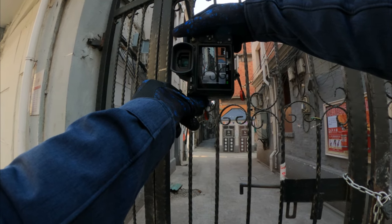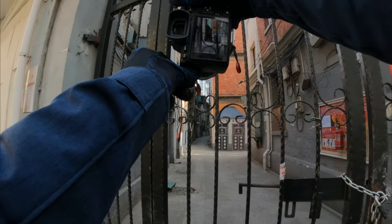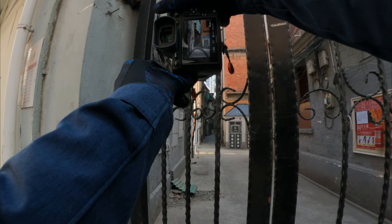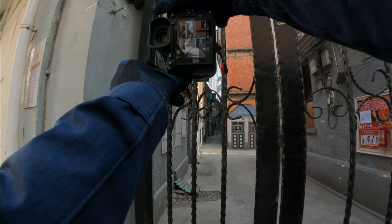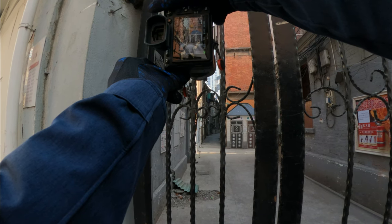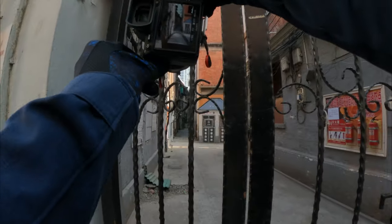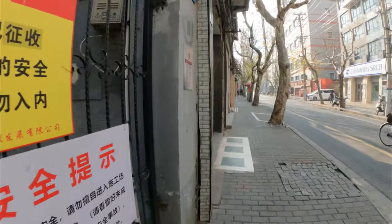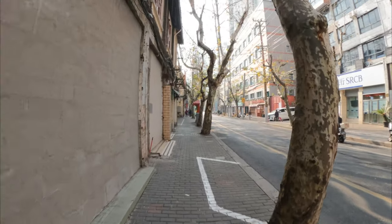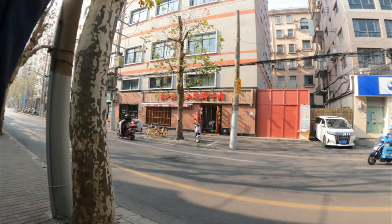Try a couple different shots here. Maybe slightly less interesting with the recycling bins over there, but hey, that's China. Modern China. Must recycle. Absolutely. Well, if nothing else, it's a relaxing walk.